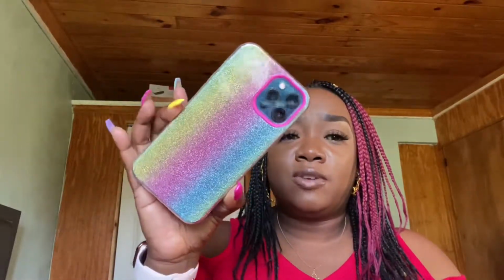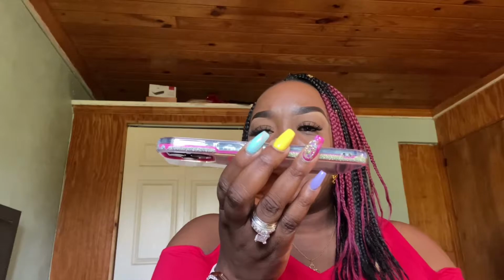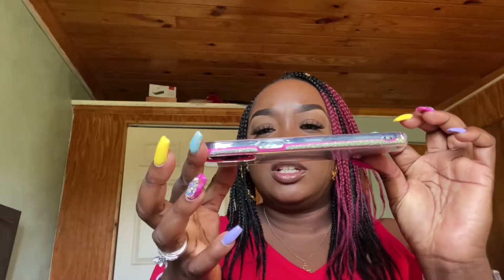All of these feel gel-like. They're not hard, which is good. Oh, this is nice. It snaps on really easy. And it's very pretty. I'm loving this. The grip is also good. This is the front of it. A little bit of lip, not much, but I like the fact that it protects all angles. And the button is easy to press. Very pretty. I like the fact that this is the subtle rainbow. It's not like the harsh rainbow with the red, the blue, the green. This rainbow is more like a pastel rainbow.